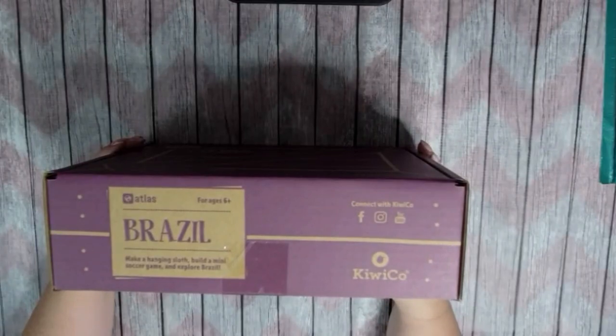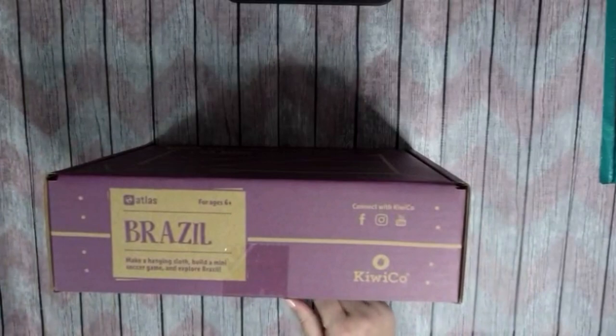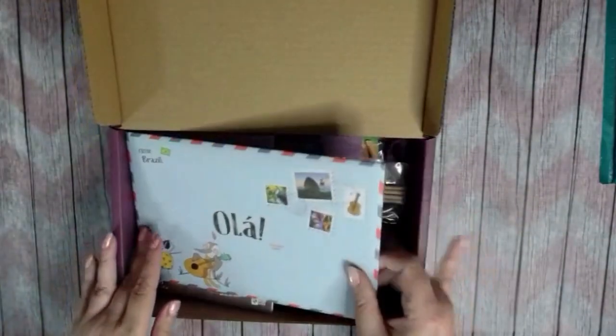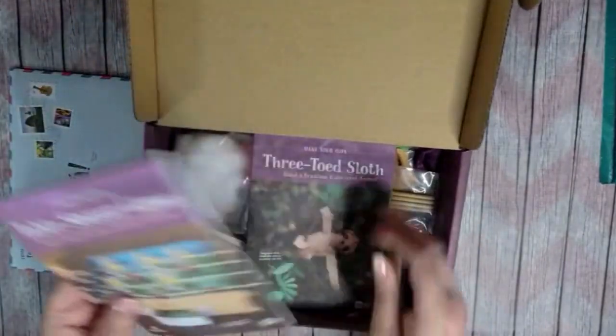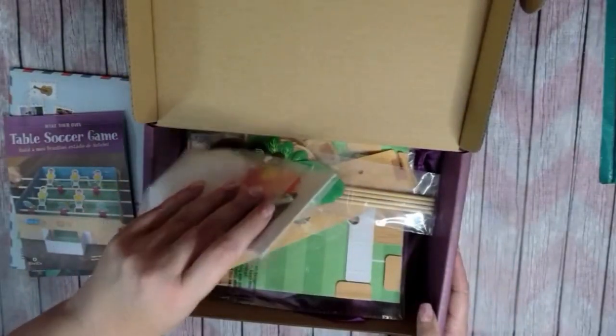So this says, make a hanging sloth, build a mini soccer game, and explore Brazil. And this one's actually taped shut. So let me open this up. Okay. All right, so we've got this. I never end up putting these back the way that they come out, or the way that they're sent to us. So we'll see how I do. I'm going to move this over for just a minute.